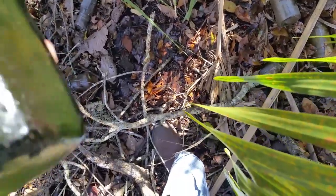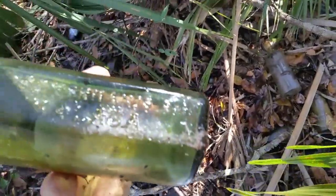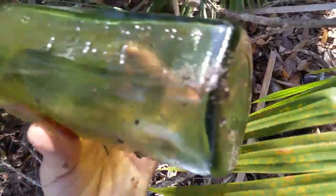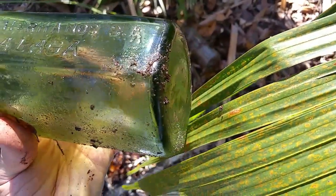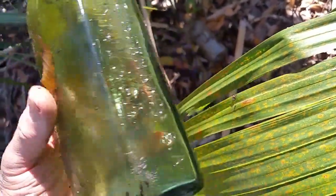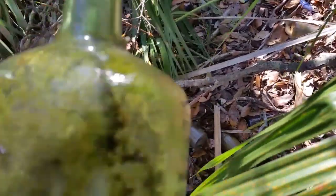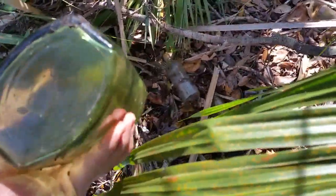Actually, this is not. This is a Spanish bottle. This is pretty cool. I didn't know this was... What is this? This is a good keeper. Lopez Hermanos, Malaga. It has a little ding on the neck there. But other than that, it's a machine-made bottle.